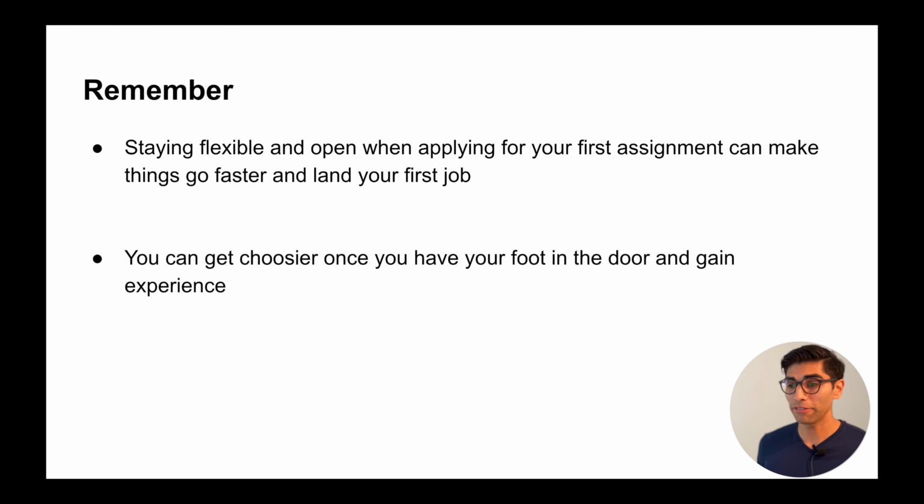Now remember, staying flexible and open when applying for your first assignment can make things go faster and land your first job. You can get pickier once you have your foot in the door and have experience.